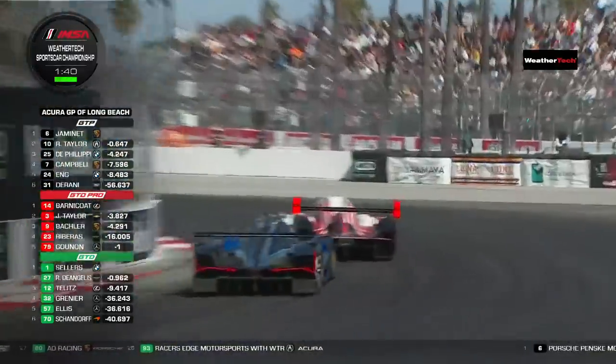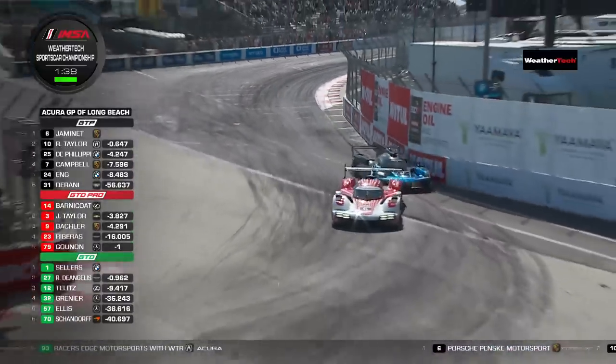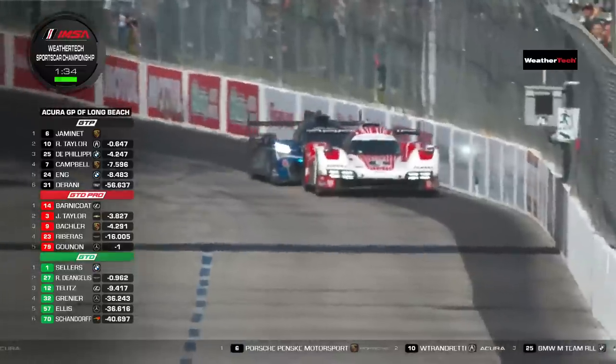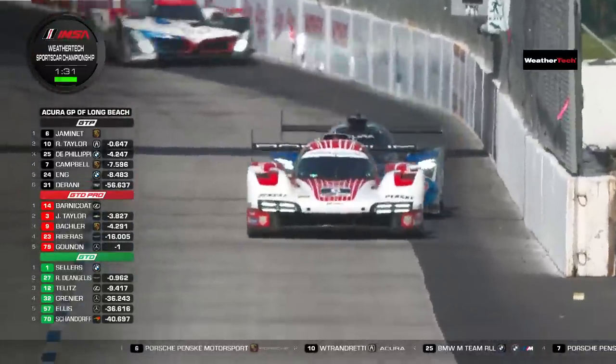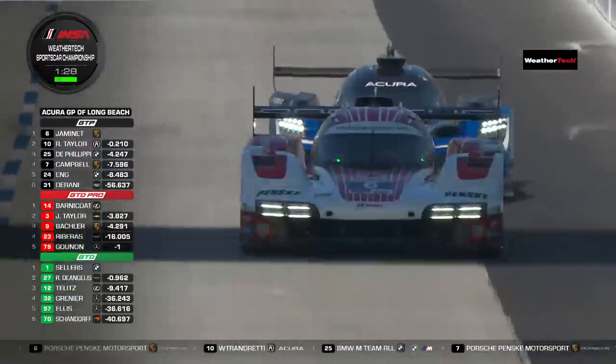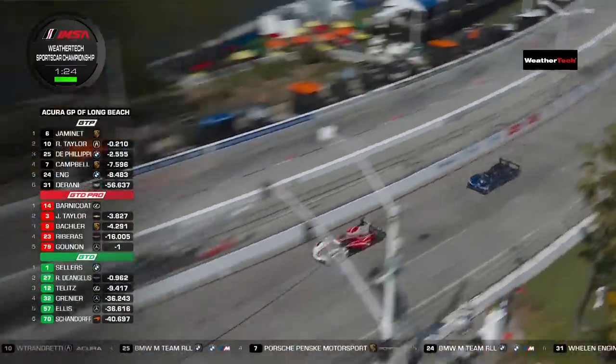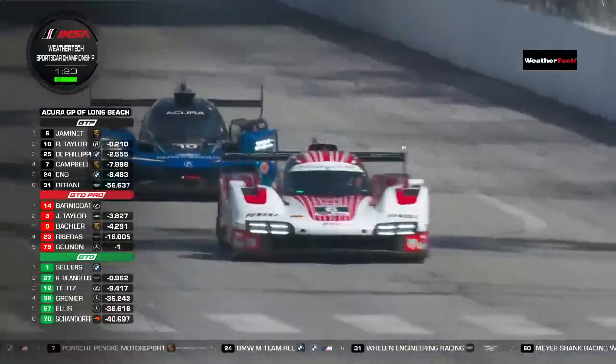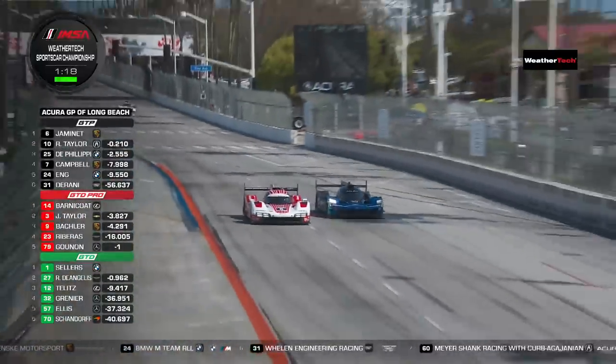So, totally agree. Two more laps. I think Porsche are running out of rear tyres here. I really do. Coming on to shoreline to start the penultimate lap. It's going to be a defensive drive by Mathieu Jaminet for the next 4 miles or thereabouts. It'll be white flag next time around.